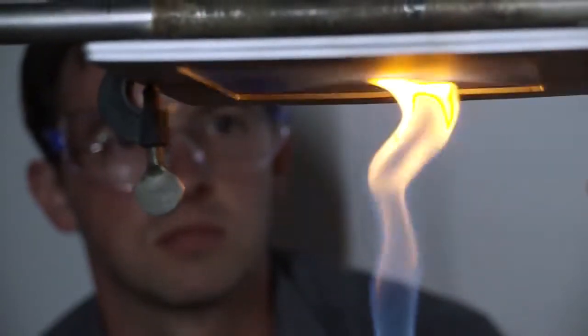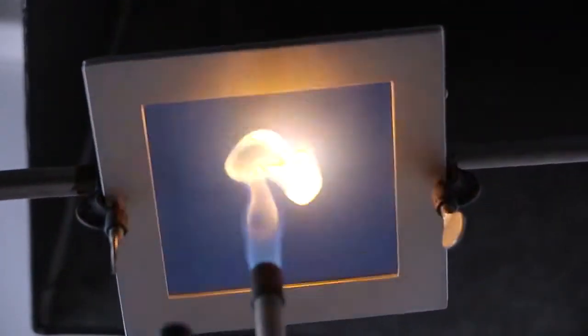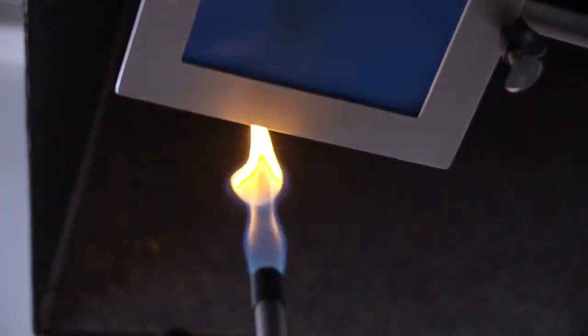The material isn't allowed to melt or continue to burn for more than 5 seconds after being removed from the flame, and also must not form droplets.